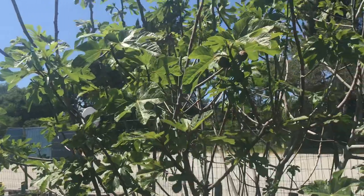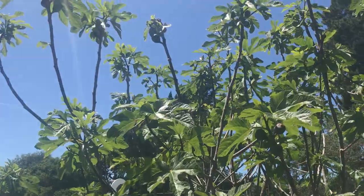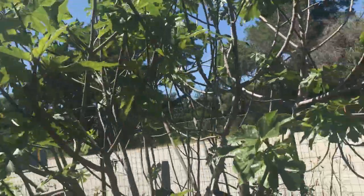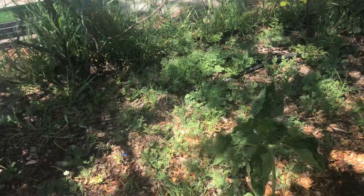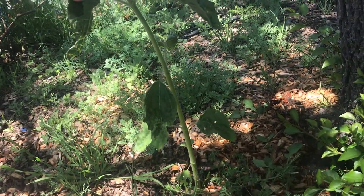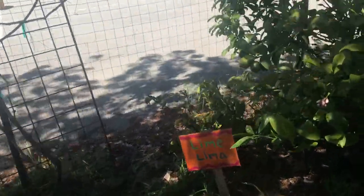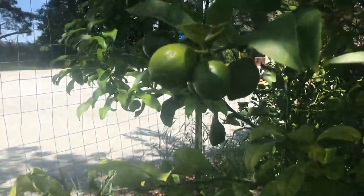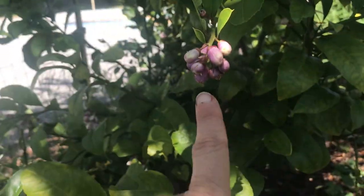Maybe you noticed the figs. There's a lot more figs and there are a lot more leaves. As we come along here, this sunflower that was growing is getting so tall. Maybe it's like 2 feet now. As I came through here, maybe you observed all these limes. There are so many that are ready. And look, there's even more lime flowers. So once those open and get pollinated, we'll have even more limes.